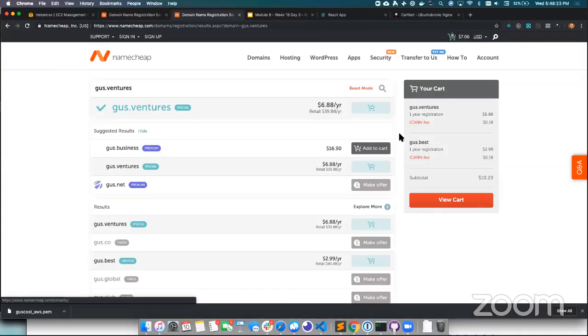Okay, so I'm gonna buy a couple of domains here, and I have a couple more if anybody needs a spare one for now. Okay, cool, it's in my cart. So I have 2 new.